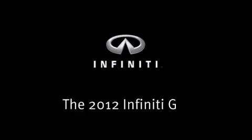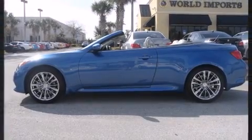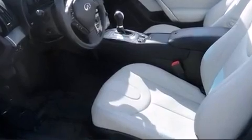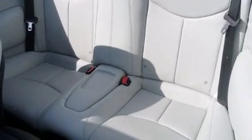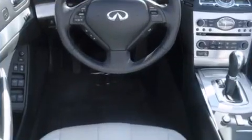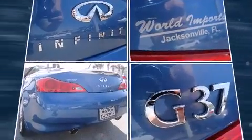Climb inside the 2012 Infiniti G37. This two-door, four-passenger convertible has not yet reached the 20,000-mile mark. Infiniti made sure to keep road handling and sportiness at the top of its priority list. It features an automatic transmission, rear-wheel drive, and a refined six-cylinder engine.